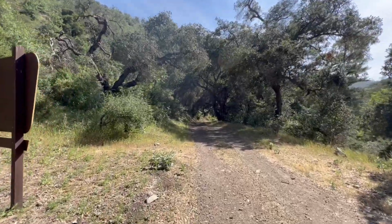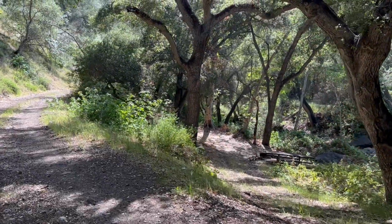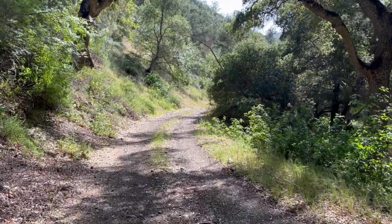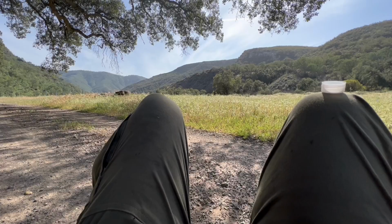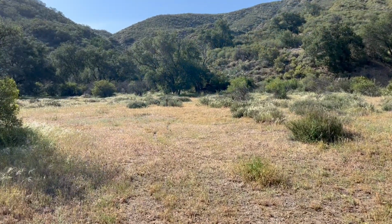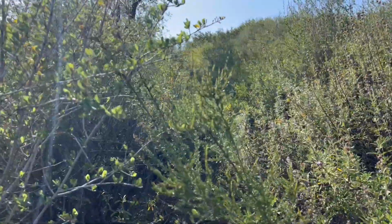Sadly, this is temporary. There's a bushwhacky section up ahead. Man, I'm not a big fan of sites where somebody else might come across me, but this would have been kind of nice last night compared with the cow poop area. Okay, well, that was a nice break.